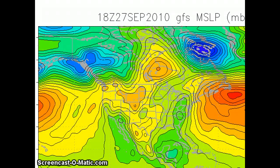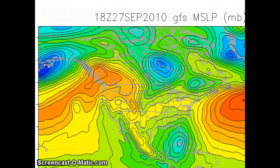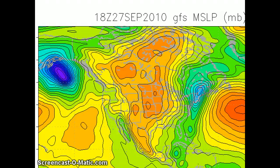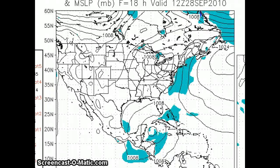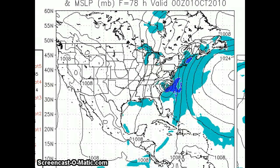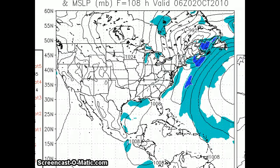GFS model, here we go, also starting to get this low pressure to build, comes over East Florida, comes up, strikes North Carolina and Virginia, moves up over New Jersey. So the GFS is showing a solution a little further to the east, but much like the GFDL. Here it goes, developing it, moving it up the coast, much like these other projections, into North Carolina, into Virginia, and then up through New Jersey and off the coast.